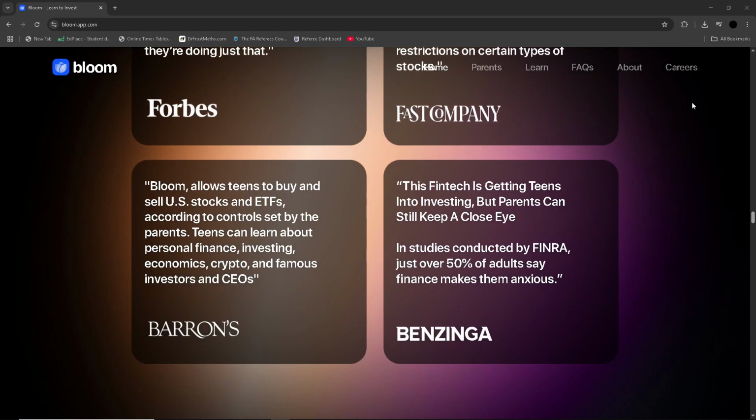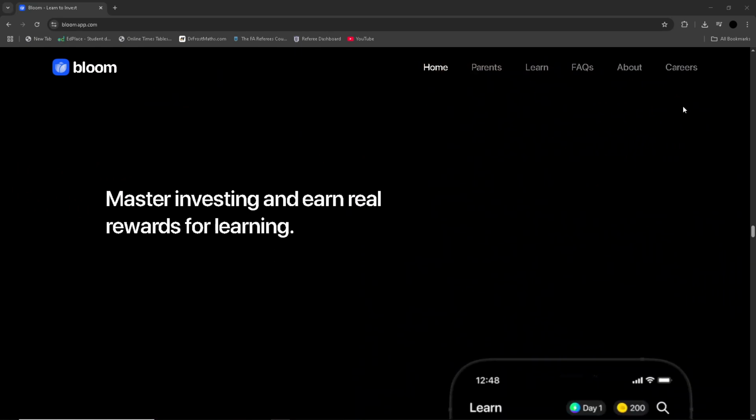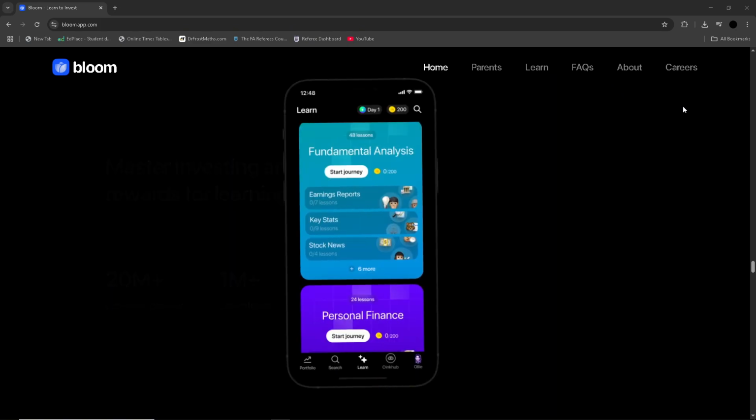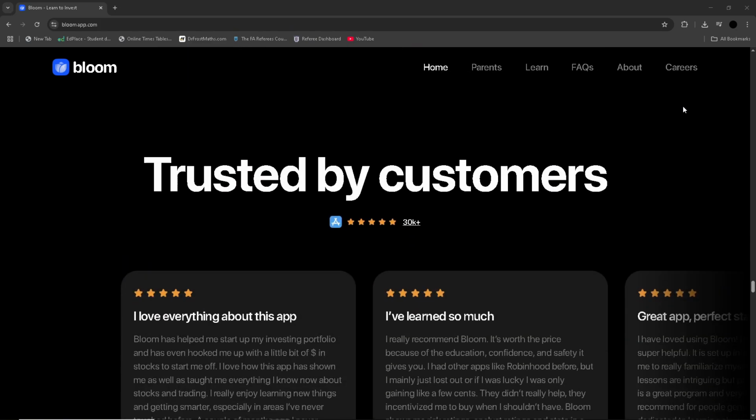One potential drawback of Bloom is that it does not support more advanced investing features, such as options trading or crypto, which makes sense for its target demographic, but may limit long-term users.